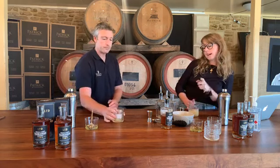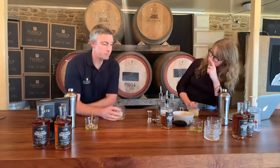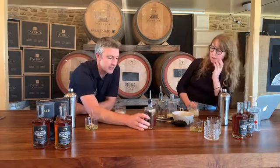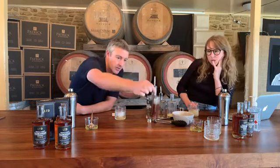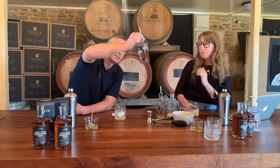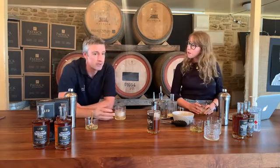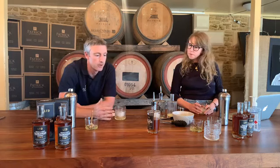Okay. And the colour, where does the colour come from? So the colour's pretty interesting. You can probably just see it's a nice deep brown with a little bit of orange, and I can see a little bit of a red tinge in this whiskey coming from the wine that used to be in the barrels.